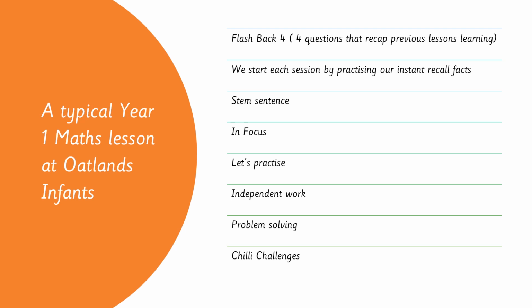We then have a STEM sentence which introduces the children to their new learning. Following that, we do an in focus, which is where we look at the new learning together. We then do let's practice together. Sometimes we'll do some practical work, let's practice by ourselves, followed by some independent work. Now, sometimes that independent work is practical using objects, and sometimes that is a worksheet in our book or an interactive worksheet. Following that, the children have a now try and a problem solving activity, which I will show you some examples of in a moment.